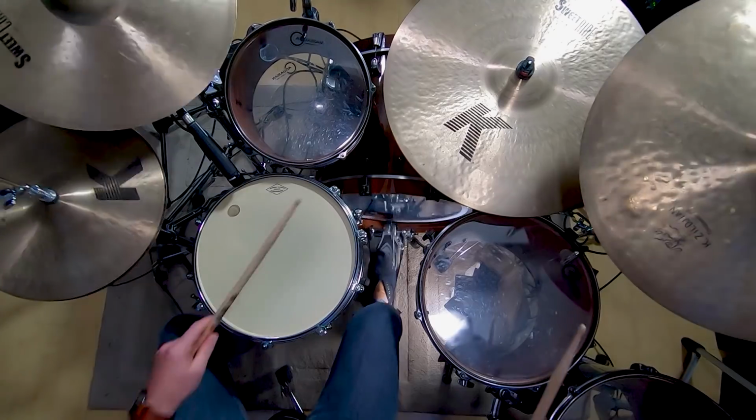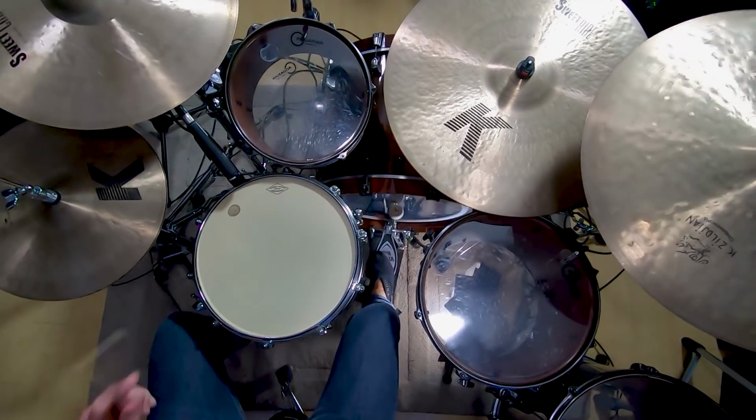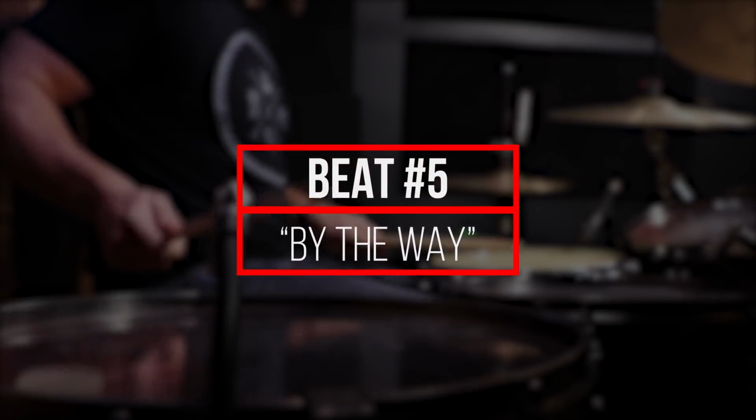Number 5 is a killer tom groove from the song By the Way, and it's right around the 33 second mark. Now this one's moving. It's about 127 BPM once you get it up to tempo. The cool thing is he opens the hi-hat on 8th notes and plays that with his foot. So 8th notes are going to be going on the left foot.